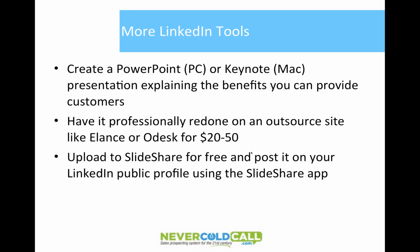So I'm going to make this service available. Oh, I actually missed the point of that slide. The last bullet point you see there: take your dressed up PowerPoint or Keynote presentation, upload it to slideshare.com for free, and then install the SlideShare app on your LinkedIn profile and put your presentation on it. Very, very powerful way to get your points across.